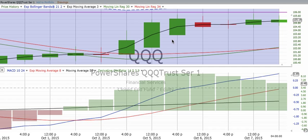We did have an up day today, but again, not far enough up to push above the purple line, our potential ceiling for this market. We'll continue to watch that.